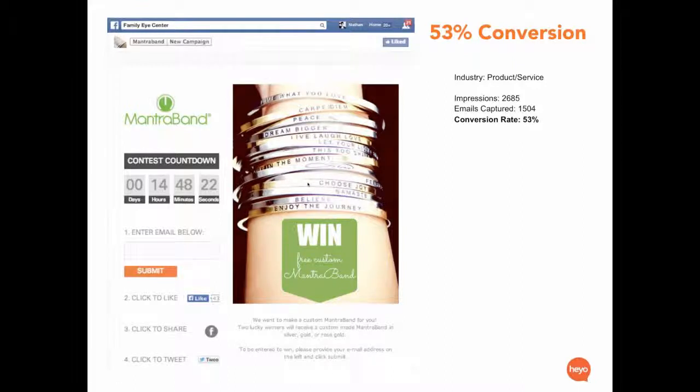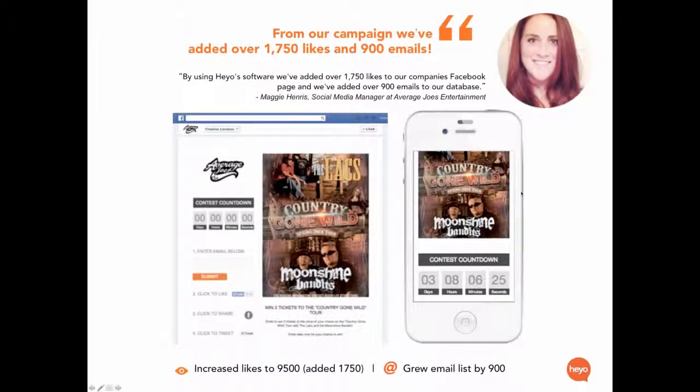Here's another one. This is actually founded by a woman who built these. She's an entrepreneur, a small business owner. They've got about 9 employees, and it's basically these inscribed messages on bracelets. Again, great results here. 1,500 emails captured for a 53% conversion rate. So it worked really well.